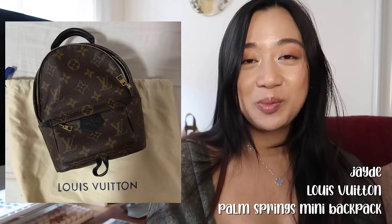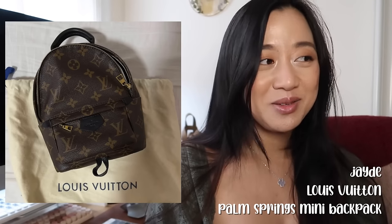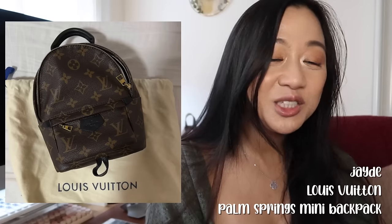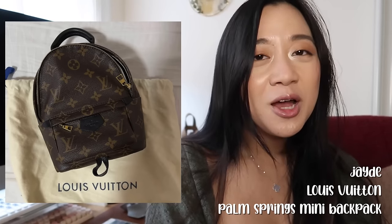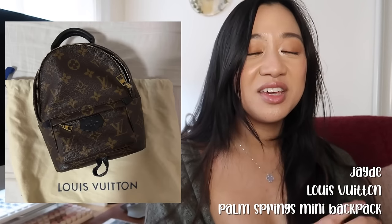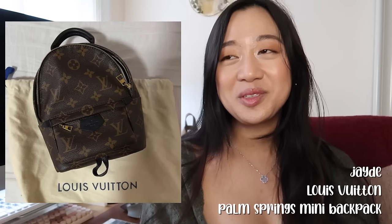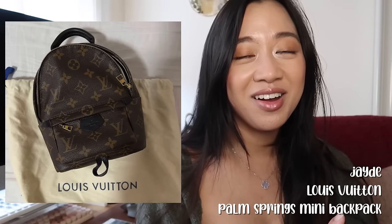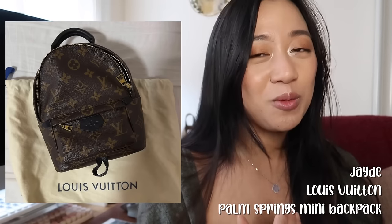Alrighty, so we actually have another Palm Springs mini from Jade. This was her most used bag. Ironically, this past year, I haven't used my Palm Springs mini as much, but there was a time when the Palm Springs mini was my most used bag. I just feel like it's such a classic bag. I noticed that Chanel and Louis Vuitton are coming out with more backpacks. So maybe 2024 is the year where backpacks make a mini comeback. You never know.